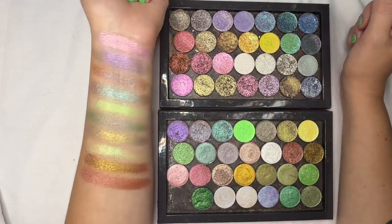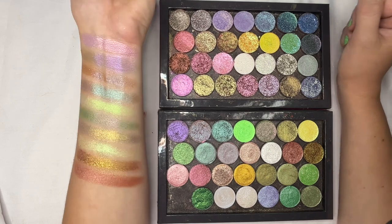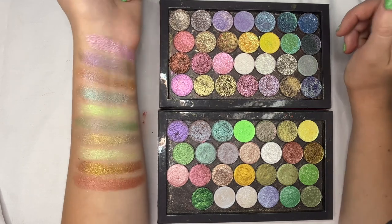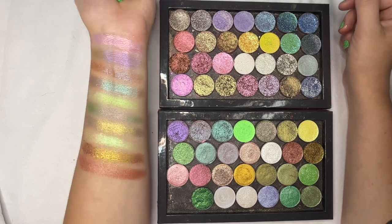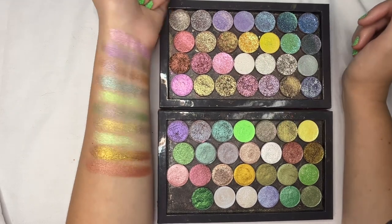They are nice. It's a very different formula than most of the other indie brands, a lot smoother. But if you're into that especially, I think that everything I got has been good quality.